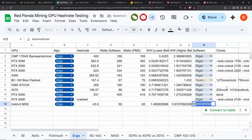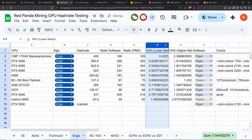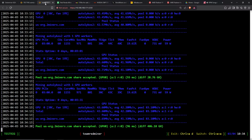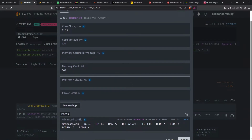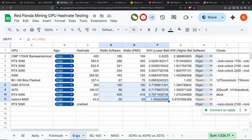We're using Team Red Miner. Efficiency. No, that's really bad. Wait, what's happening here? We gotta change the clocks, I bet. This isn't the optimal. Something's messed up. Yeah, I think we did different clocks. I think Ergo's different.